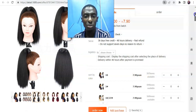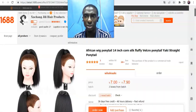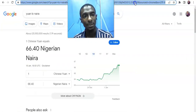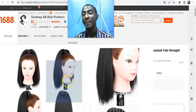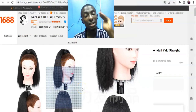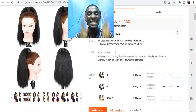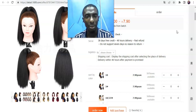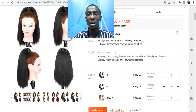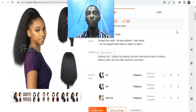Now, how do you place an order for this product? Let me go to my WhatsApp. Now, what I said is this. Because you are not in China, you cannot buy from this website. But there are intermediary companies called sourcing companies. We have different companies in Nigeria. You can search on Google. But I'm going to recommend a sourcing company that I've been using, that I have bought products worth more than 2 million from. They always deliver.